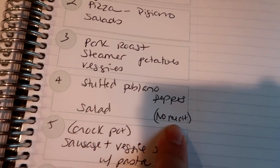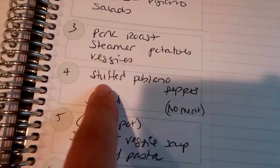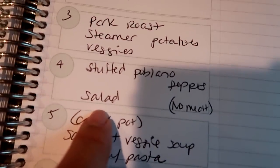For a no meat night next week, I'm going to do a Home Chef meal. They do have plenty of no meat options. So I'm going to do the stuffed poblano pepper meal, and then I'll just make a simple salad on the side.